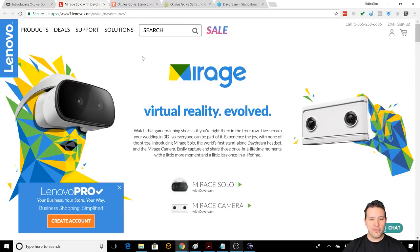And then one more advantage that I would like to let you know is the field of view. The field of view is the angle that you can see things in virtual reality. The Mirage Solo has a field of view of 110 degrees. This is really good. This is on par with Oculus Rift, on par with HTC Vive, and on par with the best Windows mixed reality headset. So 110 degrees is a nice field of view.